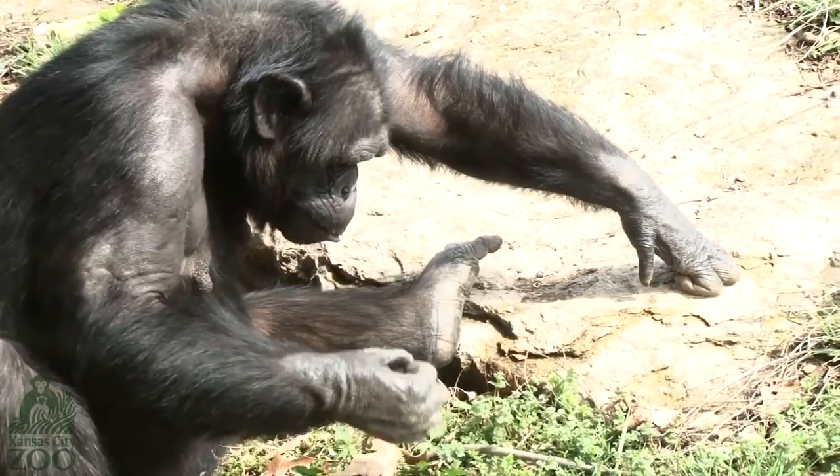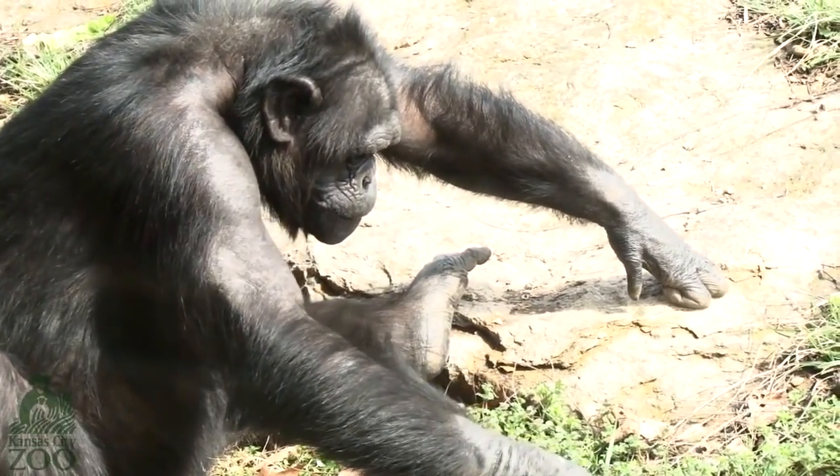One of my favorite experiences here at the Kansas City Zoo has been to watch our young chimp Kotu grow up. When I first started here, she had just been born, and now 7 years later I've got to see her go through all the different stages, learning to crawl and walk and climb, and now she's almost full grown, and it's just been an amazing experience watching her grow up.